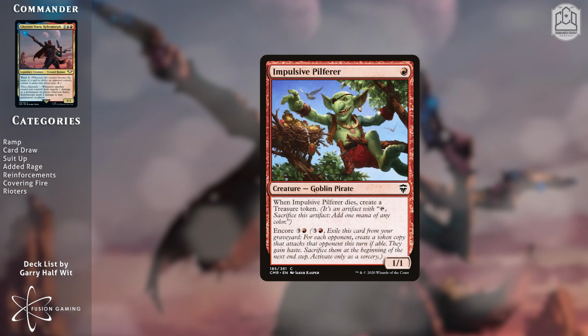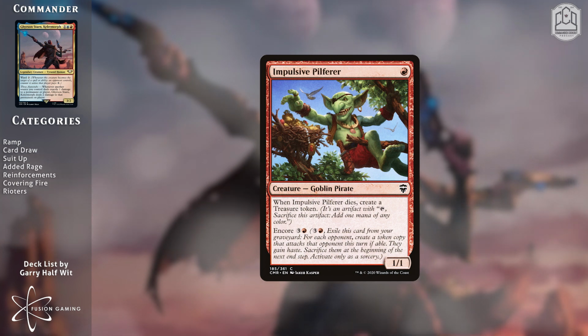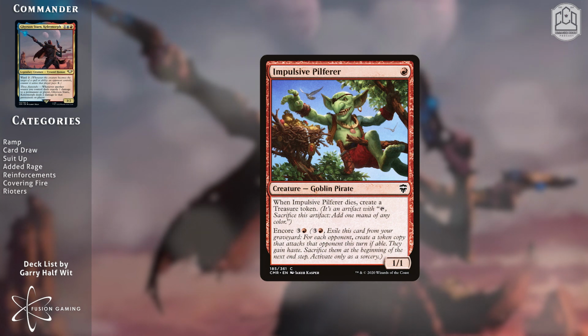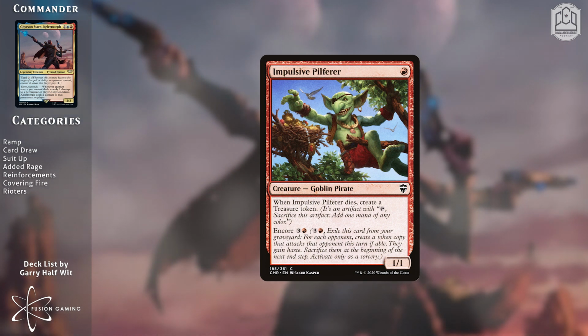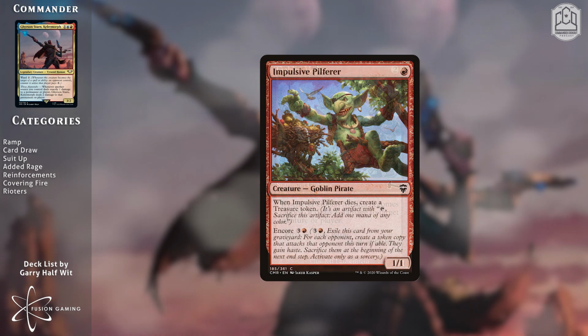Impulsive Pilferer. Goblin Pirate, 1/1 for 1 mana, a Goblin, which we've seen is relevant as well. When it dies, you create a Treasure, and it also has Encore, which is 4 mana. You cast it from your graveyard, and you get like 3 of them, one for each opponent. So when it dies, you get all your Treasures back. Dope as hell.